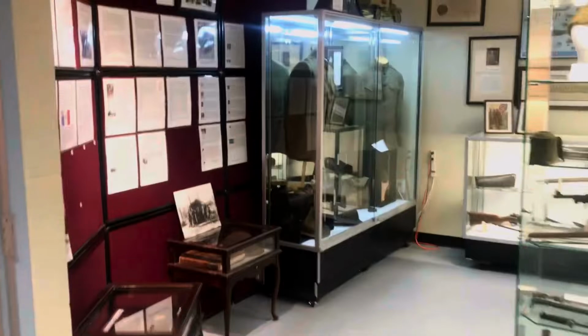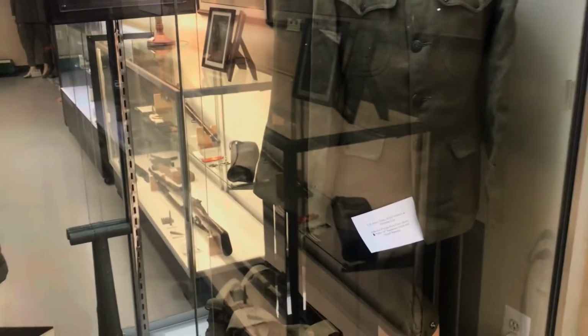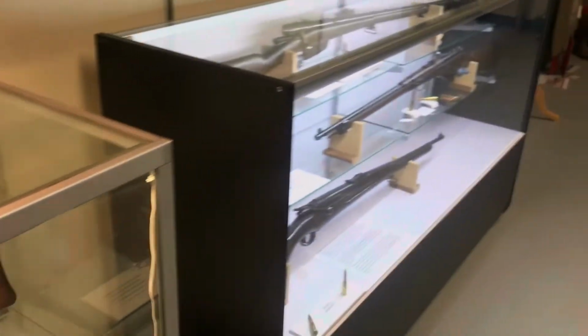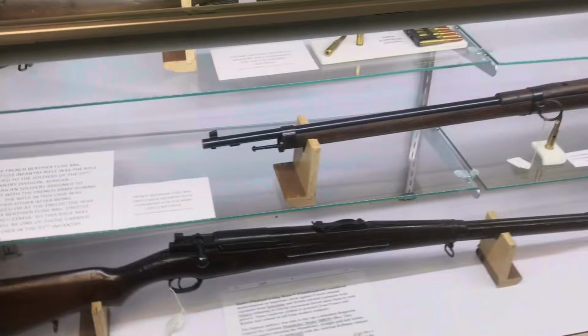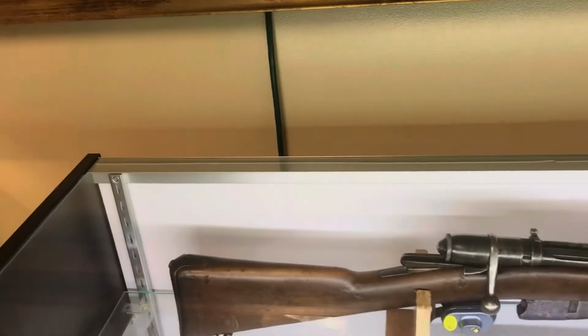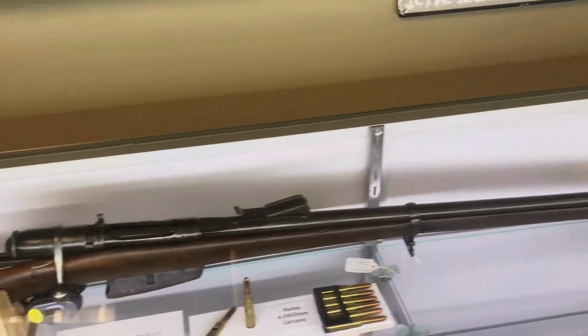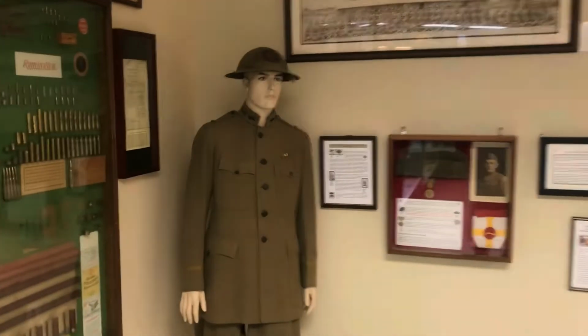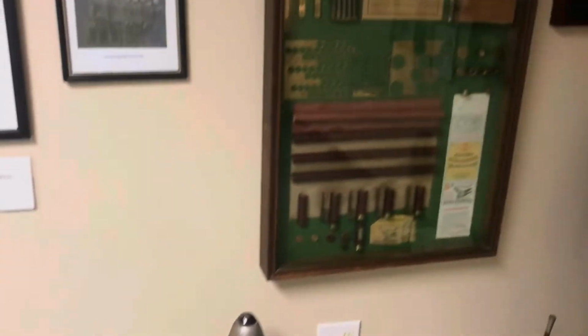Well, here we are at the World War I room. Quite a bit to see here. Probably didn't space out my time very good. Of course, JD of History Traveler, he's real big on always making sure to get the firearms. And we have some World War I uniforms. That bomb was actually dropped from an airplane.